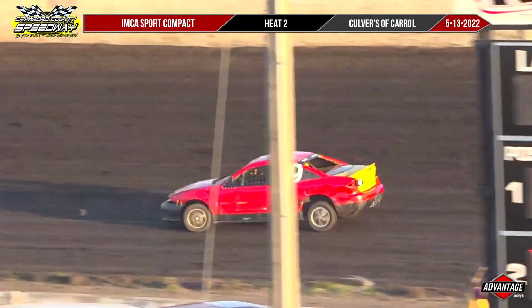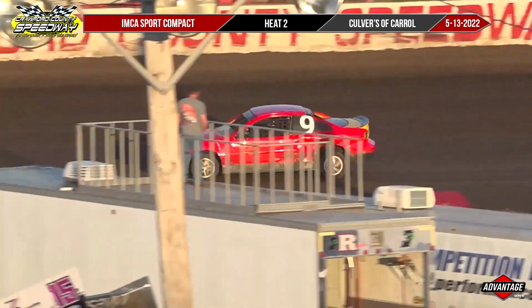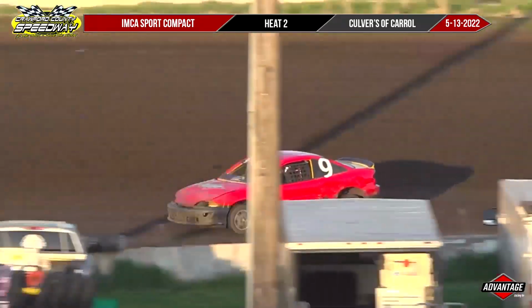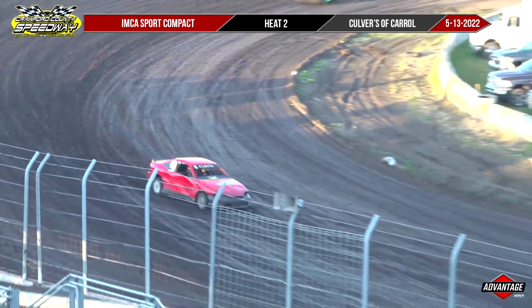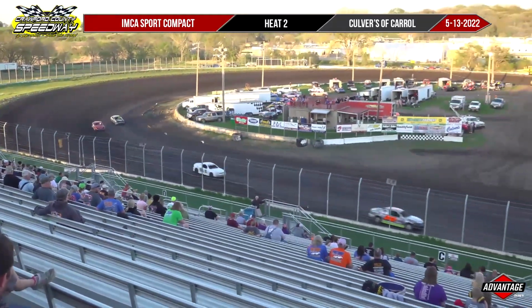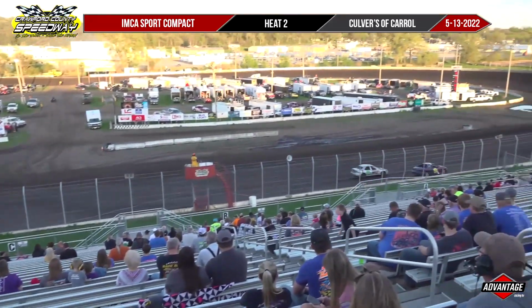He's already gone back to Woodbine, Iowa to fill the NOS bottle before coming back for the feature tonight. As he's going to power it down the backstretch into 3 and 4 one more time, Tony Kerger with ease is going to win heat race number 2. Levi Volkert's going to be second, followed by Colton Ransom, Joshua Lee, and Cody Gordon rounding out that top 5.